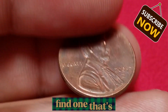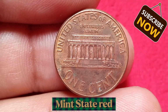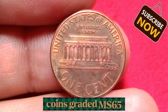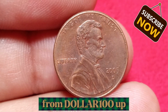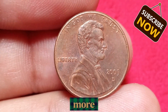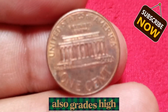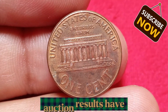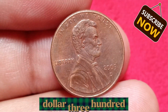But if you find one that's never been circulated and still has full red luster, known as MS, mint state red, now you're talking serious value. Coins graded MS65 red or higher are much more rare and can sell from $10 up to $50 or more, even without errors. And if your coin has a major error and also grades high, well, now you're in the collector's sweet spot. Auction results have shown some high-grade 2005D Lincoln pennies with dramatic errors selling for over $300.